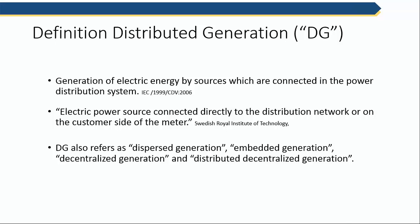And according to KTH University in Sweden, Royal Institute of Technology, they have a similar definition: electric power sources connected directly to the distribution network or on the consumer side of the meter. Like if you are generating solar PV on your roof and it is connected behind the meter, it's also distributed generation. Sometimes the terms dispersed generation, embedded generation, decentralized generation, or distributed decentralized generation are used. These are similar terms, I would say, synonyms of distributed generation.